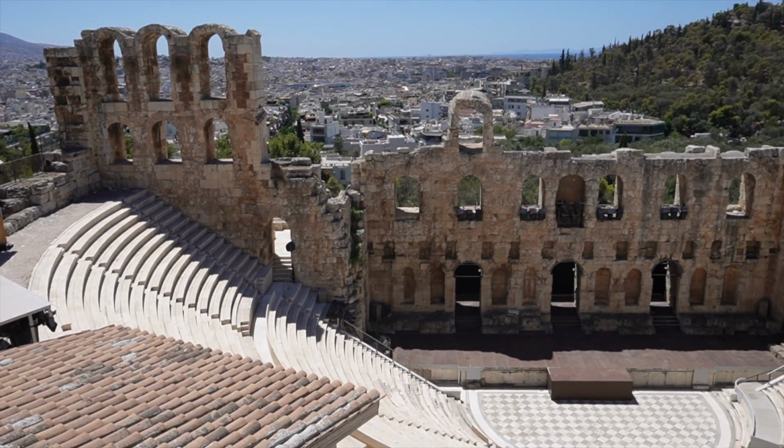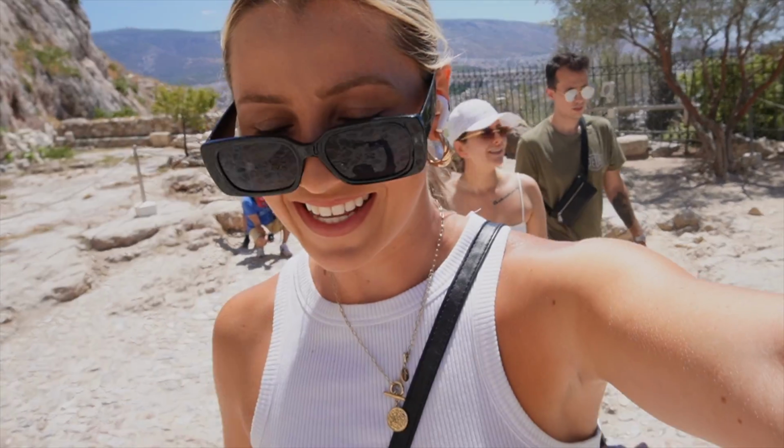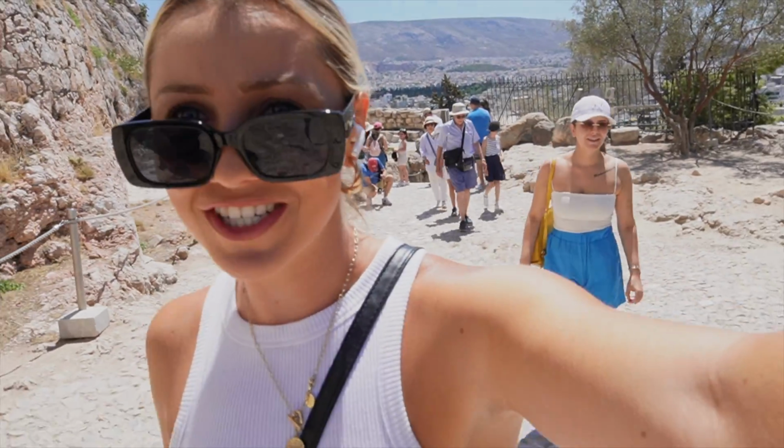We've made it into the Acropolis area, and we actually ended up buying the tickets plus an audio tour. I would save yourself €7 by getting one audio tour per couple and then just share AirPods.